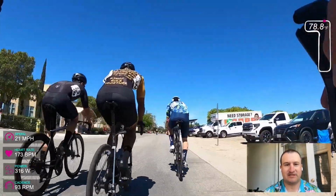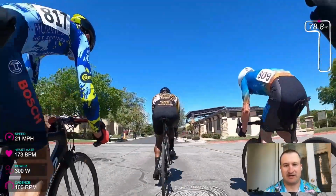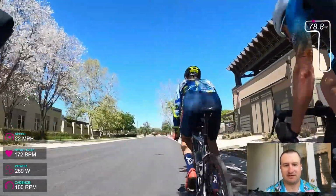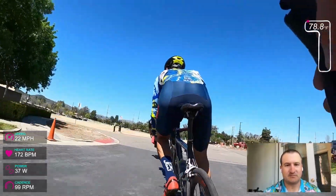Some people ended up getting dropped during this chase effort. So who knows? Maybe if I didn't go off the front, this move wouldn't have went, and then the race might have gone completely differently. So you never know. Just gotta live and learn, try new things.